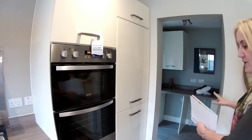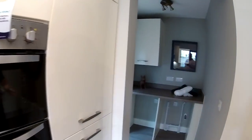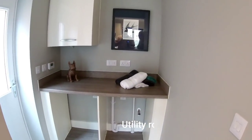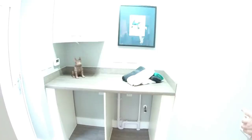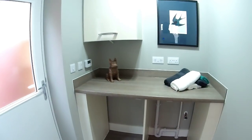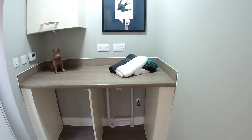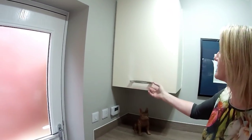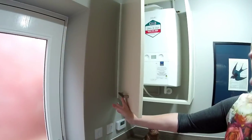Right, so you've got a utility. I suppose it is a room. So you've got room for the washing machine and a tumble dryer there. The plumbing's already in for that as well, look. Right, so you've got your door there to the rear garden. And your boiler. That's, I really like that.